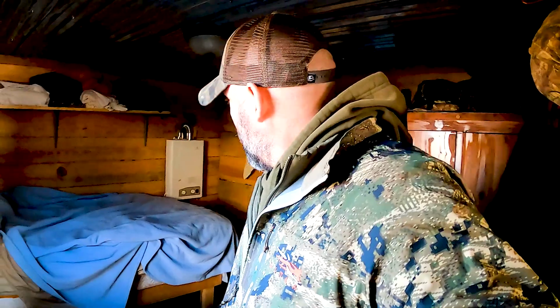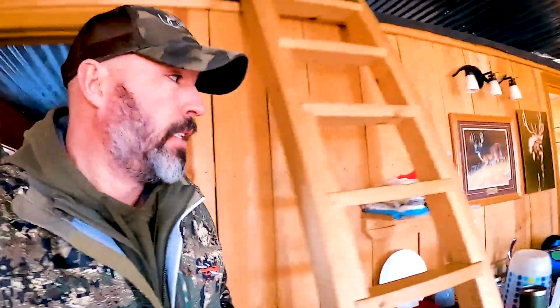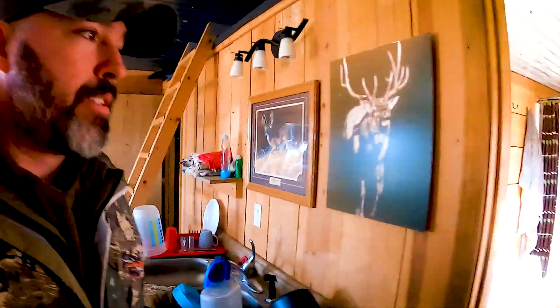Nice little shed. We've got living space up there, sleeping space. We've got sleeping space over here. Table, stove, propane. Got TV. Nice little spot. So it looks like basically 3 bedrooms. I'll call this the master suite. So master suite, 2 lofts, and nice little bathroom.